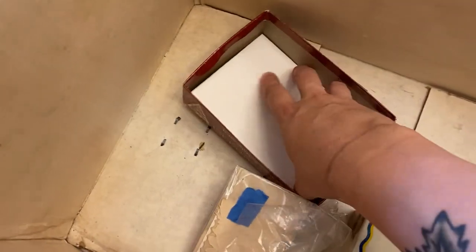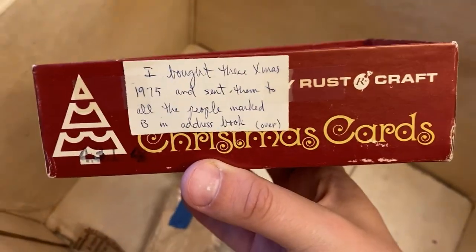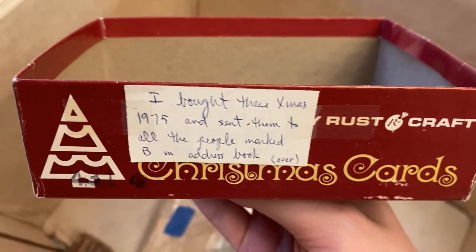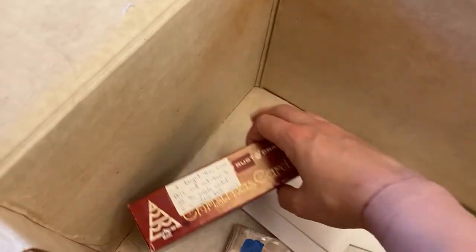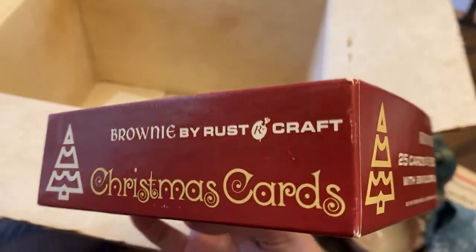Then I think this might just be a box I grabbed for no reason. Christmas cards box. I bought these Christmas 1975 and sent them to all the people marked B in address book. Over. That's cool. Maybe I'll use this in a booth, to hold postcards or stationery or something.